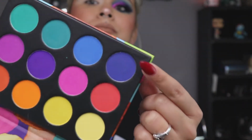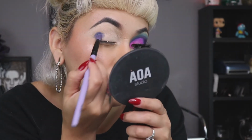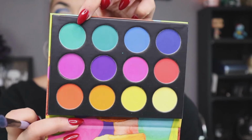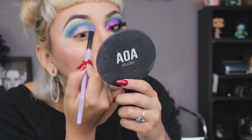So the first shade that I'm gonna be going with is this dark blue, using this pencil-ish brush. I'm gonna start. So it's really pigmented. Now I'll dip into this turquoise color, same method. Like I said, these colors are very pigmented. Back to that darker blue with the same brush, and bring back the color.